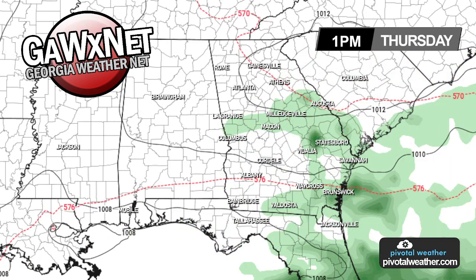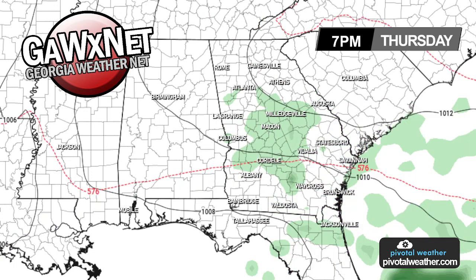So we're going to hang on to those showers a little bit longer than a typical tropical system, all the way through Thursday afternoon and Thursday evening. Even some showers and thunderstorms on Friday as well. The atmosphere is still going to be fairly unsettled as we head into Friday, and leftover showers are possible Saturday, but I think we see some clearing by Saturday afternoon across the state.